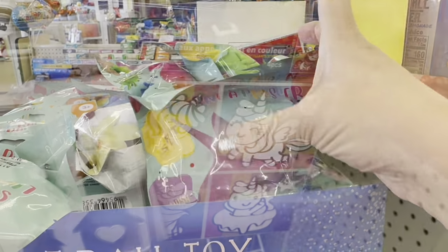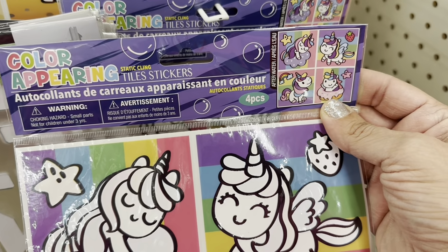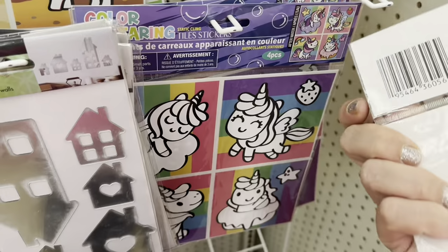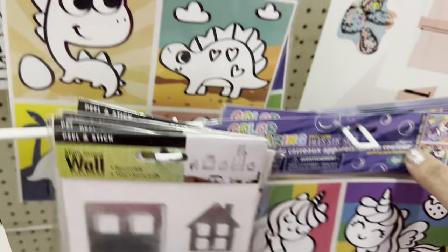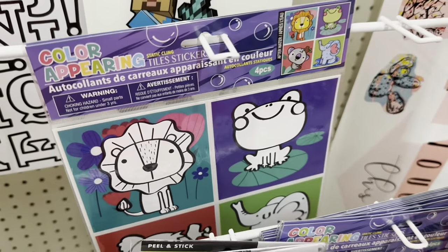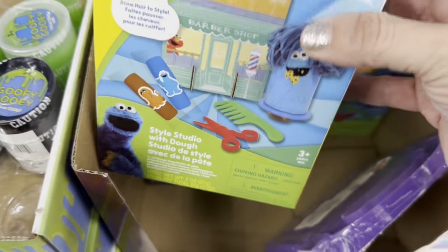And then these unicorn squishies, and they come in different colors. It's one large squishy. These are very interesting. These are color appearing tile stickers. And there's two different sets. So there's four tiles. There's a unicorn one. And here's what you do. You stick them on the tile in the bathroom, and moisture makes the color appear. And they also have the dinosaur one also. So the moisture, oh, and look at this one, other animals too. The moisture colors it in.